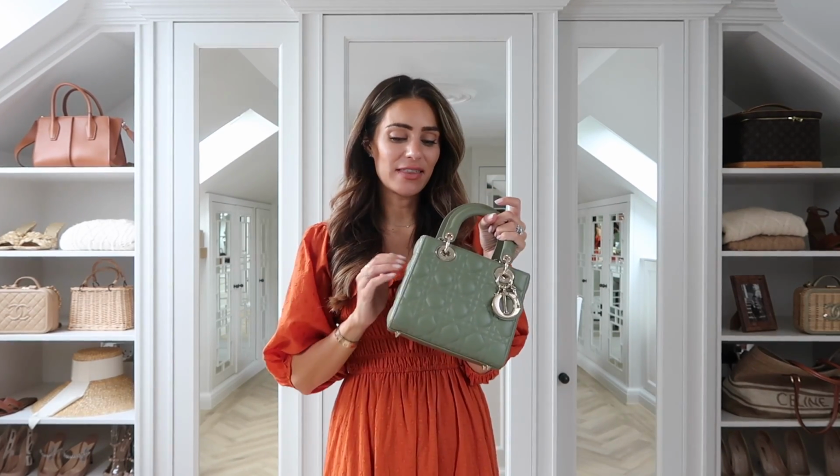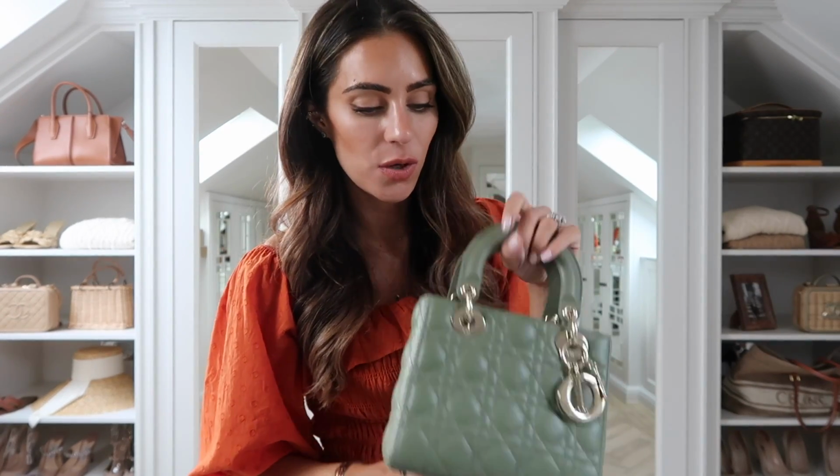It's a really good size. I think this is the small size, and this shade of sage just brings me so much joy. Again, we have my Lady Dior in the botanical English garden print. One of my favorite handbags. Doesn't get the wear that it should get because I think it should be smaller.